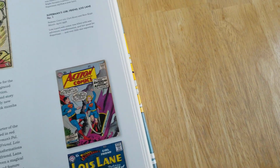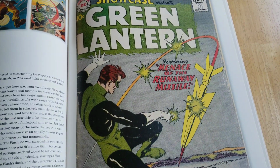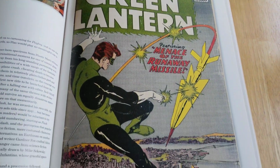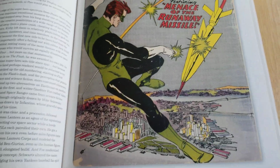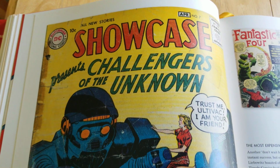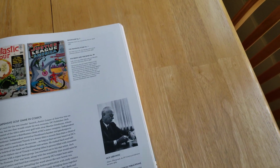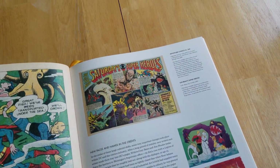Showcase. There you go. The old Green Lantern. I wonder if they knew that their characters would last this long through the years. What is it? 80 years later. And they're still extremely popular.